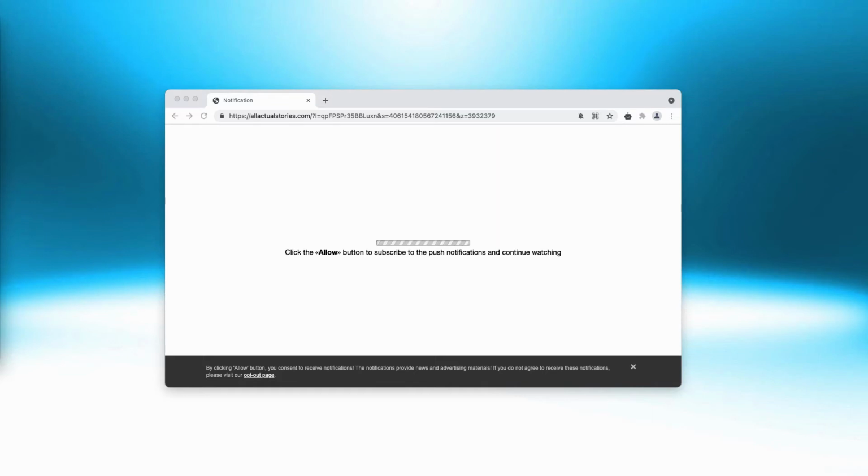For example, my mother-in-law is experiencing such pop-ups on her screen, and there is a bunch of them and she doesn't know how to get rid of them. Obviously, that's very annoying when these ads just disturb you and prevent you from concentrating on things that are really important.